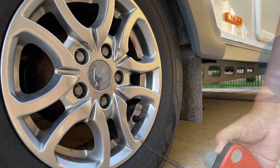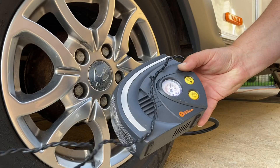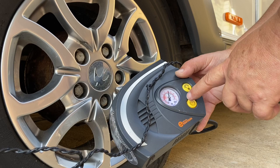Tyres need to be on 64 psi, currently just on 61, so not been out for a few weeks, so just need a little bit of air in. We'll get that up to 64 now.